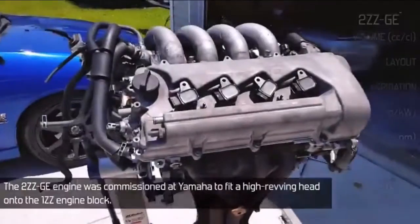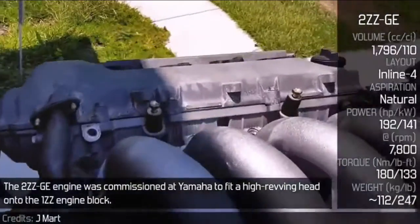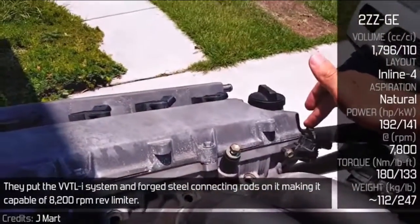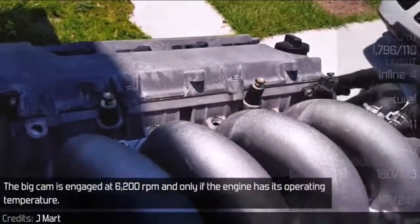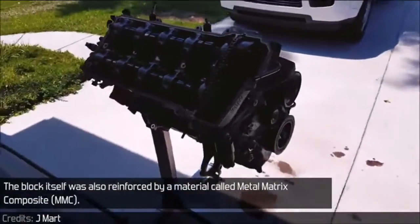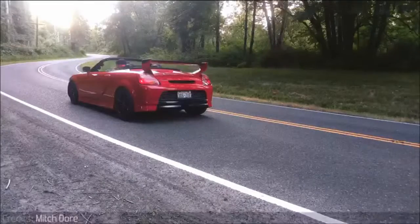2ZZ-GE. The 2ZZ-GE engine was commissioned at Yamaha to fit the high revving head onto the 1ZZ engine block. They put the VVT-i system and forged steel connecting rods on it, making it capable of an 8200 RPM rev limiter. The big cam is engaged at 6200 RPM and only if the engine is at operating temperature. The block itself was also reinforced by a material called metal matrix composite.